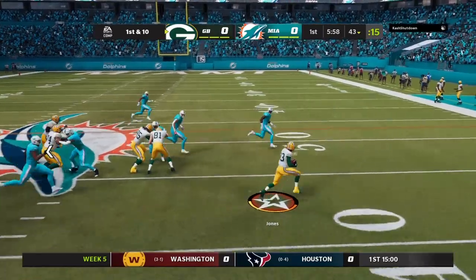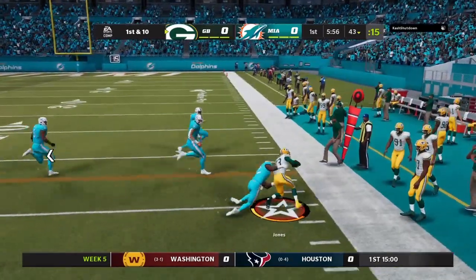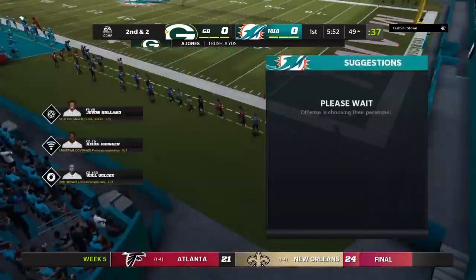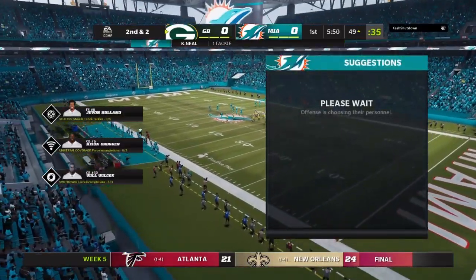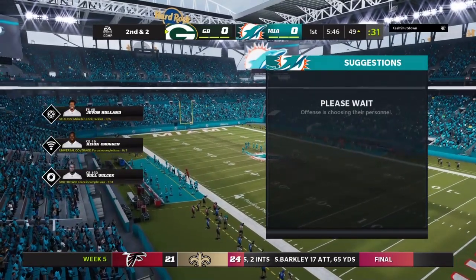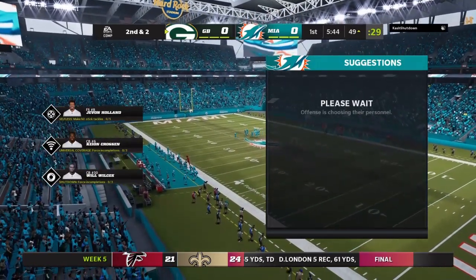Rodgers with a give. It's Aaron Jones. And he's across midfield and into Miami territory. 8 yards on the pickup, and now they'll have some options on second and short. Brings up second and two.